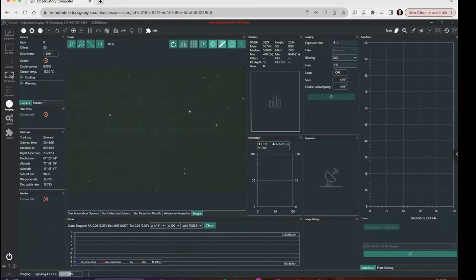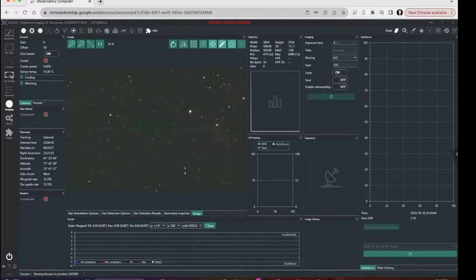I was noticing that the stars were kind of C-shaped. They should be round donuts when it's out of focus. If they're C-shaped, it means something's blocking part of the starlight. That generally means the dome is cutting off the telescope, and that was exactly what was happening. So we should do a little better on this one.